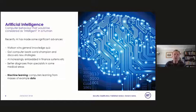And we're even seeing AI able to now perform better diagnoses in some areas than medical specialists. And really one of the core features of this advance that we've seen in recent years has been a subpart of AI called machine learning, which is where essentially you throw a lot of examples, a vast amount of data, back to that data theme again, at a computer, and the computer can learn from that data, those examples, such that when it sees new examples, new data, it can act appropriately and classify and respond to that new example, that new data in an intelligent way.